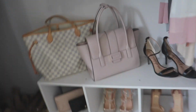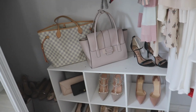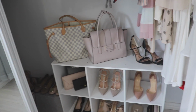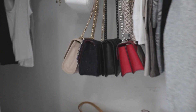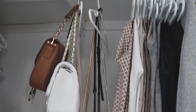And I do need to do a little bit more of a declutter with my handbags. That one there I might end up decluttering because I've had it for so long and I haven't worn it in about a year. And I did just receive a new one as a gift. It's not here yet, it's on the way. I'm just waiting for it to arrive, but it's absolutely stunning and I will show it to you guys when it gets here. And then what I did was I actually hung up some of my handbags up here just to make room for the shoes.